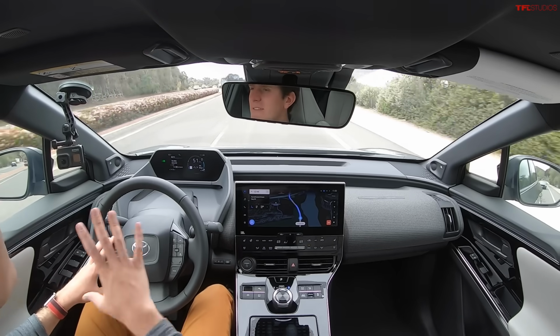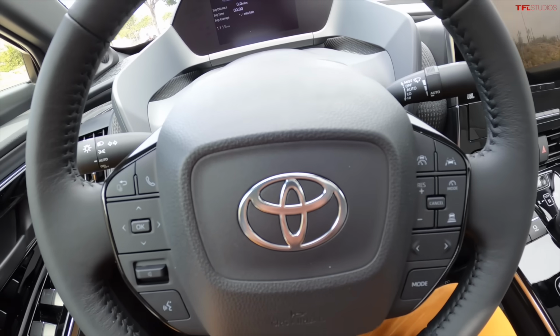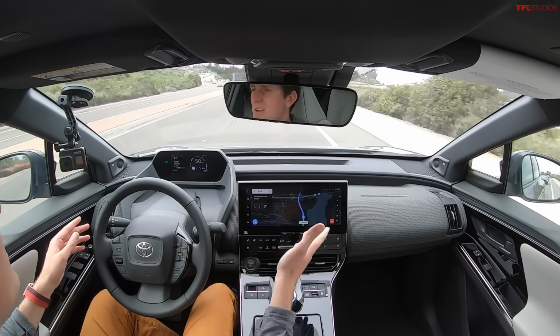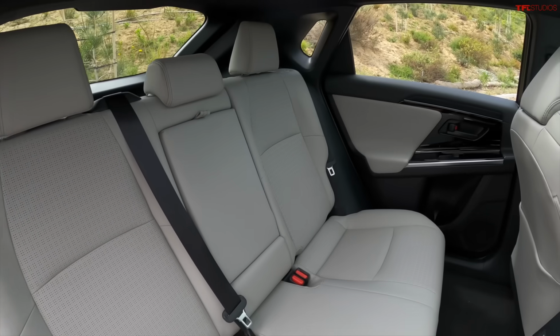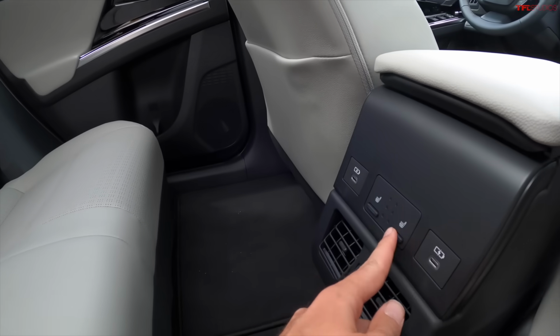So overall, I love the interior design. I love the 7-inch screen in front of me. It looks great. I love the standard Toyota Safety Sense 3.0 with adaptive cruise, lane centering. 3.0's got better cameras. It's got better radar technology compared to the Safety Sense 2.0. I love that it's standard. I love the comfort. I think it's great. The rear seat legroom, incredible. Certainly enough for someone of my size. Really is a great rear seat legroom.